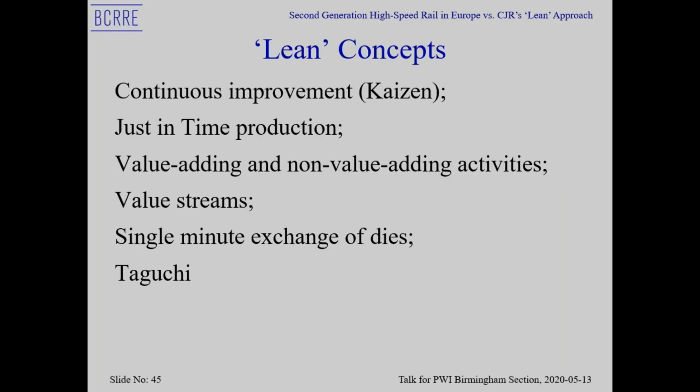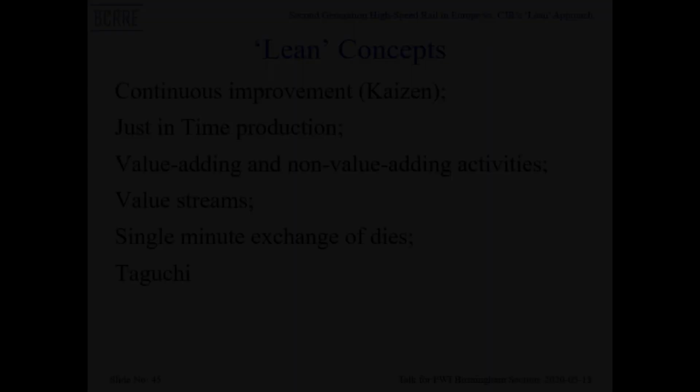The lean concepts which he looked at included continuous improvement, just-in-time production, so you don't keep things in store, looking at which activities added value and which didn't, what the value streams were, and one of the concepts which was developed in Japan and exported to a lot of the motor industry, single-minute exchange of dies. And for the analysis, he used something called the Taguchi approach.